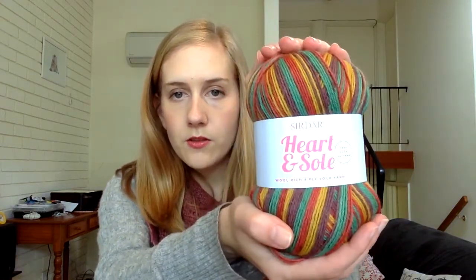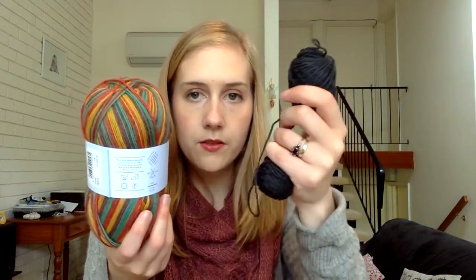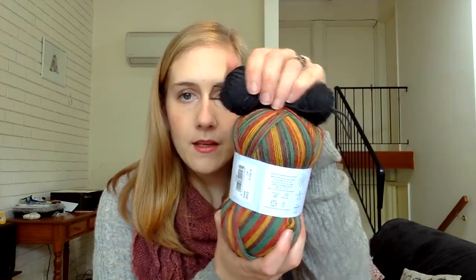So that's my 2 works in progress, a pair of socks and a shawl that I don't have any yarn for. So that's a bit annoying. So when I finish this pair of socks and that shawl, I'm going to cast on a new pair of socks, and these ones are going to be for my brother. And this is what I'm using, Serta Heart and Soul. And I don't know what the colorway is, but it just sort of looks like my brother. And I was going to use this dark grey as a contrast, heel and toe. Yeah, so that should be nice.